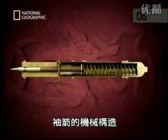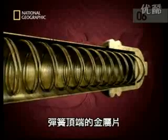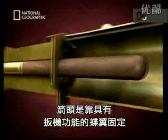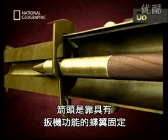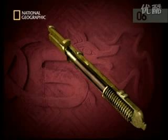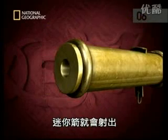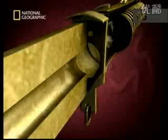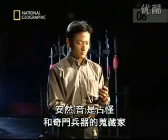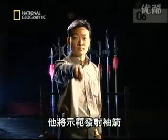The sleeve arrow's mechanical principle involves a spring at the bottom of the tube, on top of which is a metal plate. A triggering device, called the butterfly's wing, holds back the arrowhead. When the trigger is pulled, the mini arrow is released. An Ran, the collector of unusual and exotic weaponry, demonstrates how to shoot the sleeve arrow.